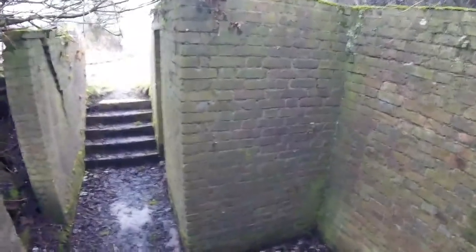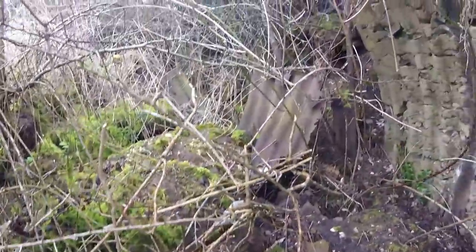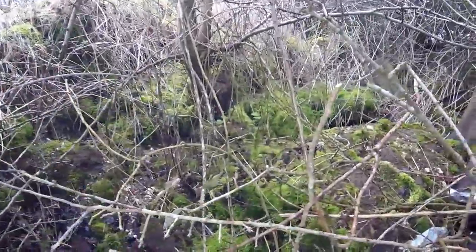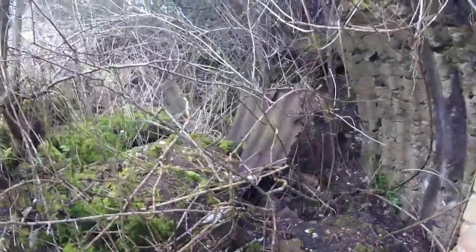If we go back through, there's that strange bit that's half demolished through here, with the metal sheeting. So through here, you've got the corrugated metal that you'd expect deep shelters to be built from, but then you've got the concrete here, so they obviously put it up and then poured concrete over the top, but this building's since been demolished, and that's all that's left of it. It's just really weird, that.